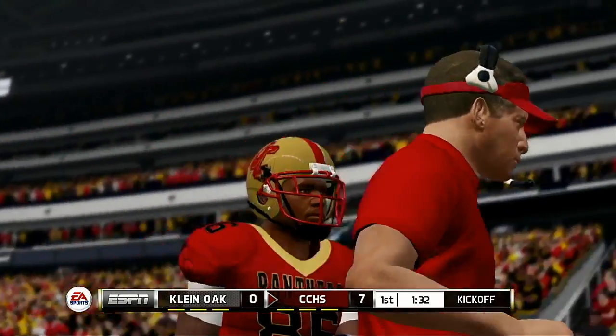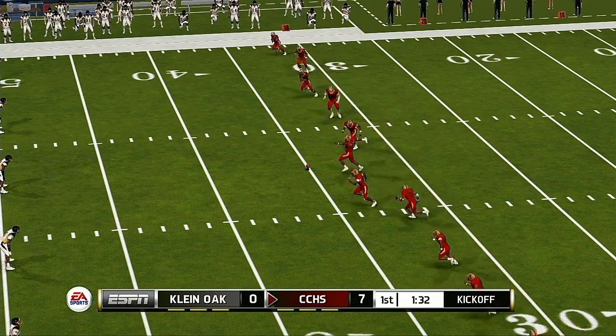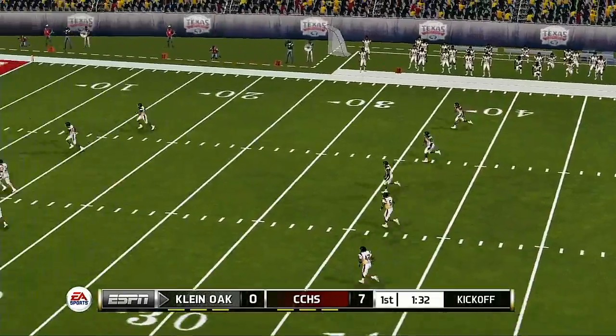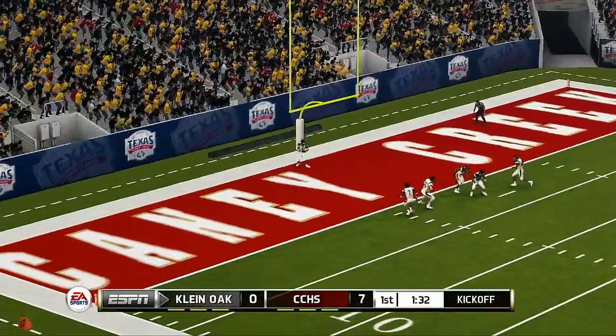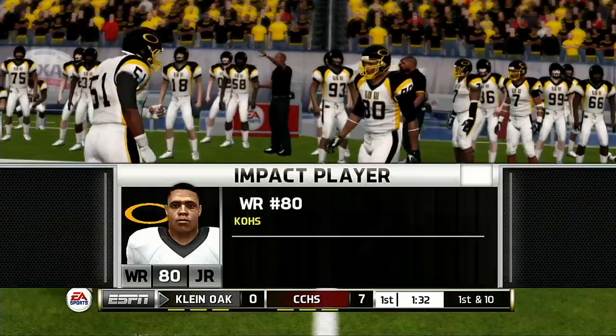Brad, I thought the offense did a really nice job of mixing up the play calling on that drive. I thought the defense was on its heels most of the drive because of the versatility of the offense. So the score now, 7-0. And it goes into the end zone, down for a touchback.